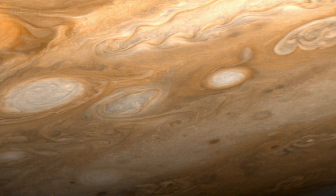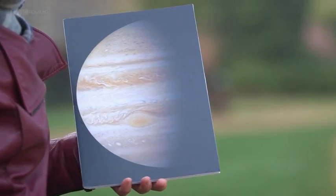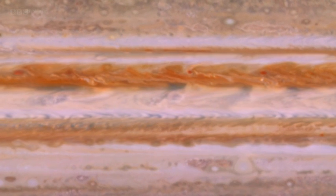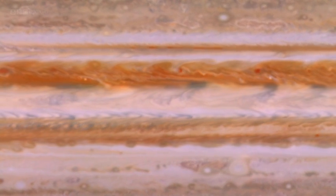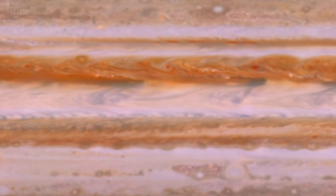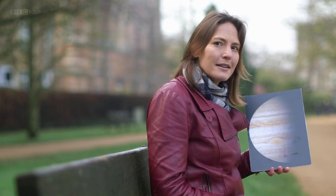But what drives this violent and long-lasting weather? You'd think that you can see so much detail, the answer must be obvious. But actually, this is one of the biggest mysteries in the solar system. One of the clearest features we can see from Earth is that the atmosphere is arranged in a series of bands circling the planet. These bands are iconic, really strongly associated with Jupiter.